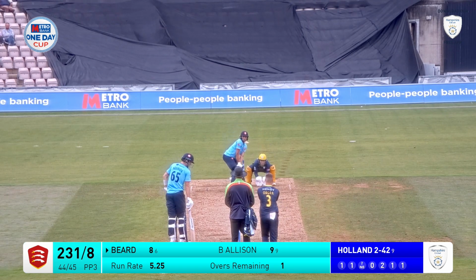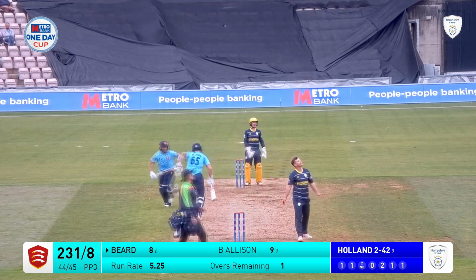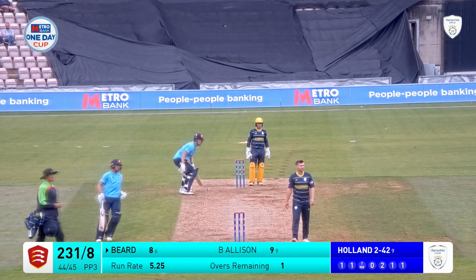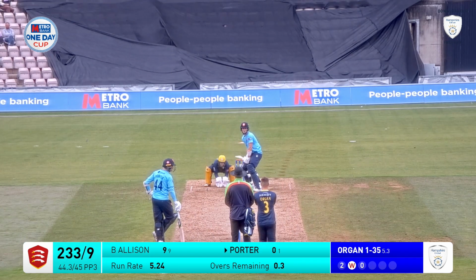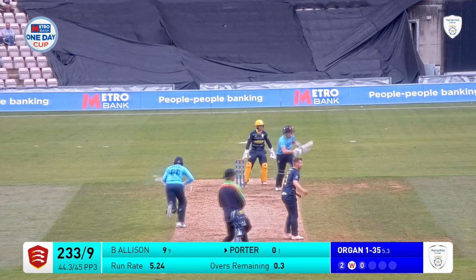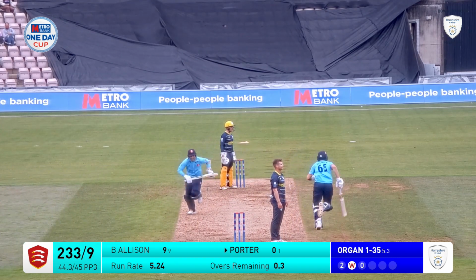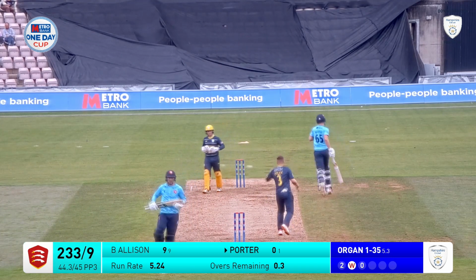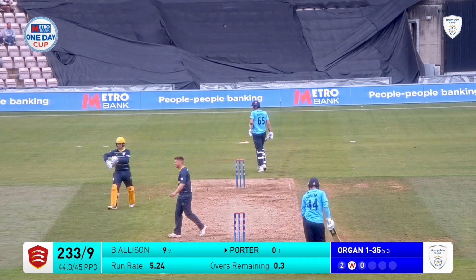Organ again going round the wicket, and Beard hits this one in the air, and it should be caught at extra cover. In the end, pretty well judged. As Organ bowls, it's just a little bit short, pulled away, but only for a single. They'll go for the second, it's the last ball, and there could well be a run out here, but in fact the throw is not the best one, so they do get back for two.